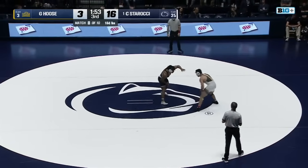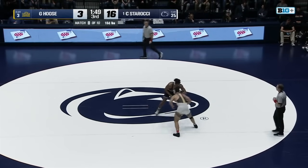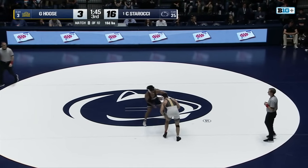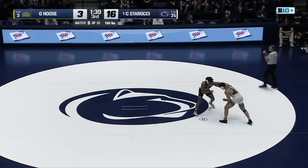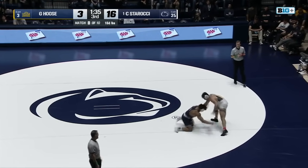I wonder what criticism you can have for a 4-time national champion. Well, ask Gale Sanderson. You'll probably find something. It's probably pretty challenging, but he definitely finds a way, that's for sure. Very active from Giuseppe. He's been defending this whole bout. And now, 1:40 to go in this third period with 2 minutes and 40 of riding time. Starocci already edges out the riding time. 25-3 in this duel.